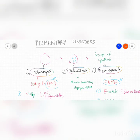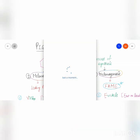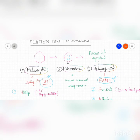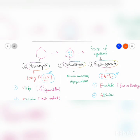I want you to remember these as I have written them and in the same sequence, so that you can remember easily. First we have the cells. The first one is melanocytes. Then come the melanosomes in between the cells. Then ultimately the process of synthesis of melanin, that is melanogenesis. You remember this in this sequence only.